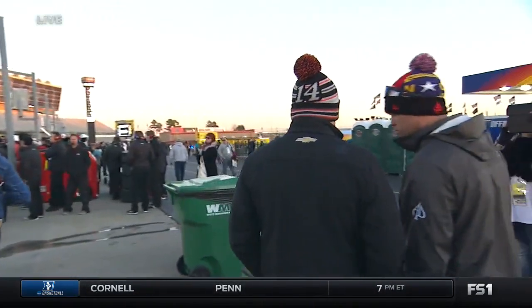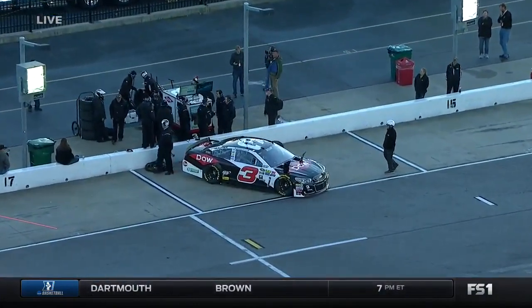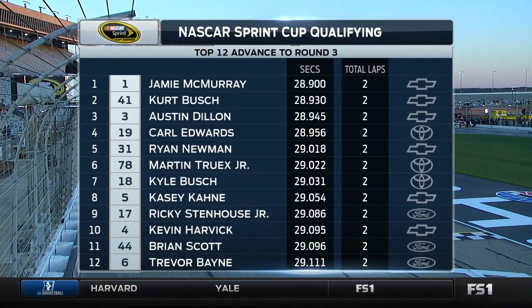All right, I know he's going to be watching his brother now in the 3 car going for the pole in the final round. That's right. Third fastest in round 2 was his older brother Austin. 6 Chevys, 3 Toyotas, and 3 Fords will run for the pole. None of those Fords belonging to Team Penske. And of the Toyotas, 2 Gibbs cars and Martin Truex. An interesting group here for the battle for the pole.